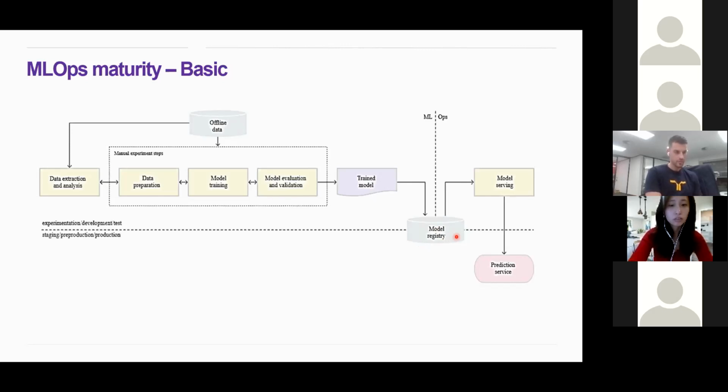But the whole idea is that the developer is pushing the model into production by putting it into a model registry. And that's where the operations people come in, where machine learning operations engineers will take up the model object and wrap it up in an API, and make it ready for a prediction service to act on it.